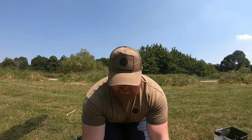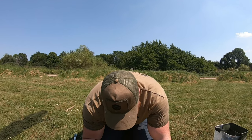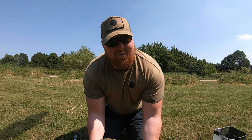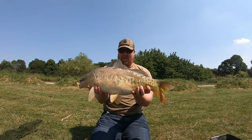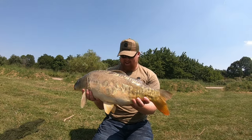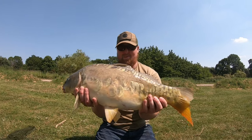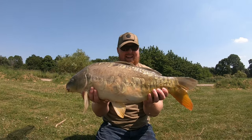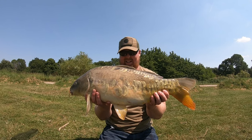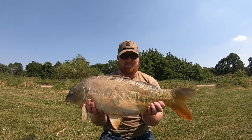Haven't even introduced the person behind the camera yet. We'll introduce him soon. But yeah, it's fortunately not a fish on the zig, but this mirror put up a hell of a fight. Absolute mental. I mean, it took me about 10 minutes to get in, didn't it, Sam? It did. Ridiculous. It's only about, probably say 12, 13 pound, but it saved the blank, so I'm happy.